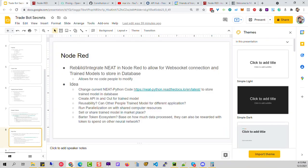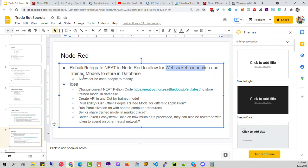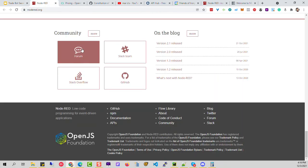So yeah, I was thinking about rebuilding or integrating NEAT into Node-RED somehow, because you can import functions. It is written in JavaScript, so I don't know. Maybe we just change it so that it can use WebSocket connections, and then store the models that it learns from its trades into a database that it can then use for other people also. And this also allows all the no-code people who don't have coding experience to modify, make tweaks, and change things here and there by learning how to drag and drop Node-RED stuff.